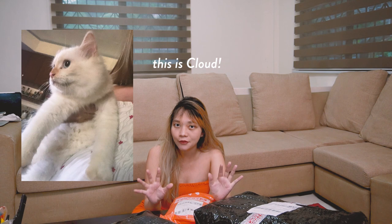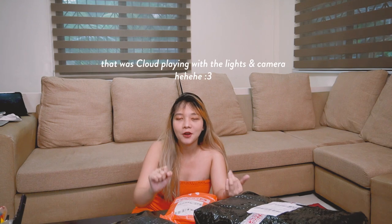So Cloud is actually our first ever indoor cat. We've adopted stray cats before, but we really didn't have an indoor cat ever since. So this is our first having an indoor cat, and he's a Persian. His name is Cloud. He is 5 months old. All of this stuff, we bought it for him.